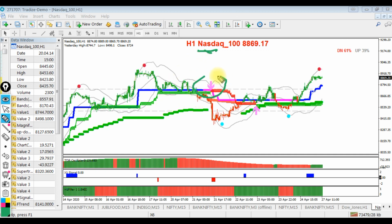There was a sell signal earlier, which was a weak sell signal because Nasdaq was in strong trending mode, and there was a buy signal which was running now, and there was a pullback which was bought back. This chart structure is extremely strong, and this time it will go to 9,100 levels without any problem. We will see NSE stock charts now.